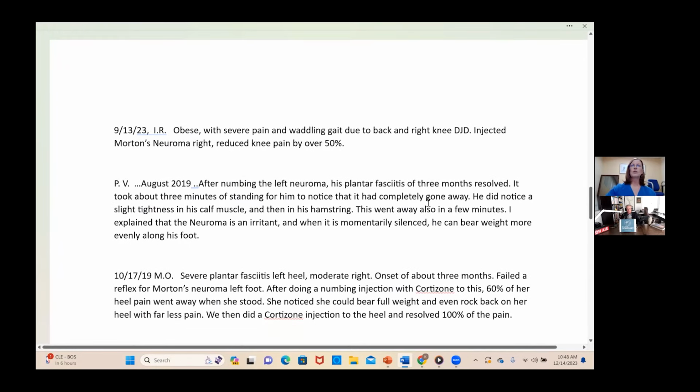I don't think this one's in here, but I have one where a patient had a first MP joint implant, and it was beautiful on x-ray, and the doctor was really happy with the result, but the patient was not. And so his physical therapist sent him over. First time he presented, he failed the test for the deep peroneal nerve, which makes sense. We just had a procedure at the first MP joint, and that seemed fairly logical to test for.